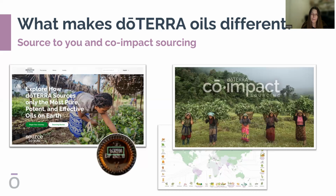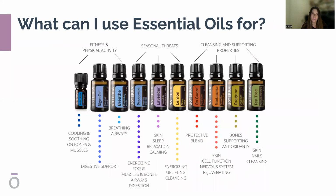You'll see there I've got a map, and that just shows where the oils come from throughout the world. So how can I use essential oils? These are just 10 key oils. These oils are in our starter kits, which I'll share with you later. So we've got Deep Blue there. Love to use Deep Blue on my lower back. You've got Digestzen, for digestion issues and support.